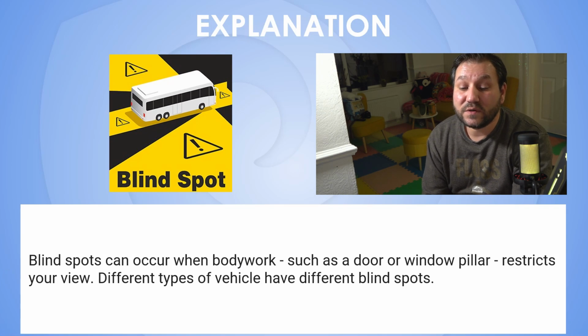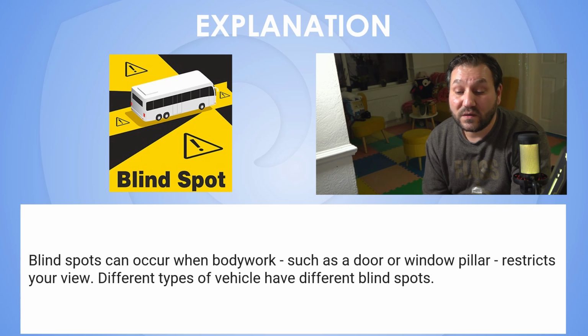Explanation: blind spots can occur when bodywork, such as a door or window pillar, restricts your view. Different types of vehicles have different blind spots.